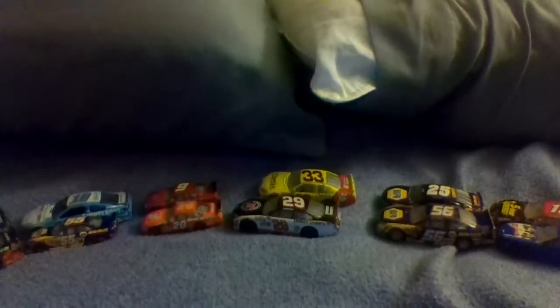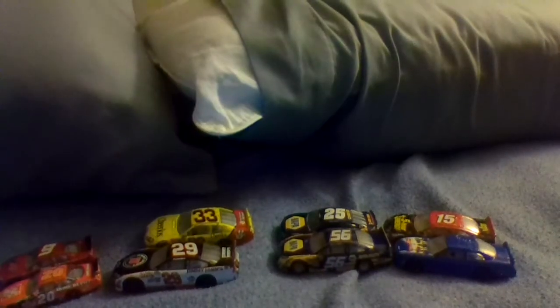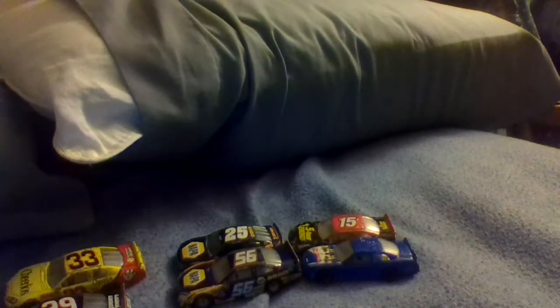Beginning from row 13, we have the Napa Auto Parts Toyota and the Nature's Bakery Chevrolet. Starting from row 14, we have the 83 car and the 9 car. Row 15, we have the 29 car and the 33 car. Beginning today from row 16, we have the 56 car and the 25 car. And starting today from the rear of the field, we have the Hot Wheels 50th Anniversary Chevrolet and the 5-Iron ING Toyota.